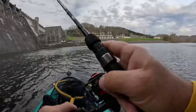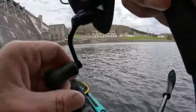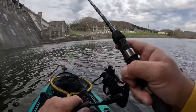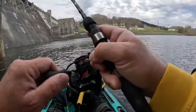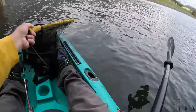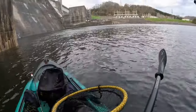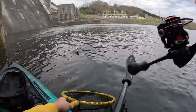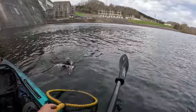What on earth have we got hooked here? I threw the wrong direction just for fun to see what was over there. Got foul hooked something. I hooked something good though. Feels like I'm fighting its face. Feels like it ate it. Oh, it's a big old crappie. It's a monster crappie.